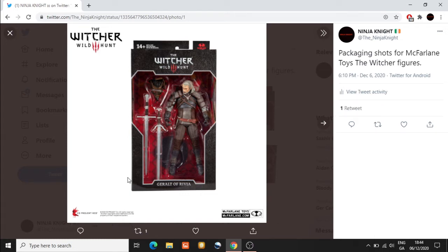So here we have Geralt, and he comes with a head there of a monster. Looks really cool. The detail, as I said, looks really nice. I like to look at the packaging. This open window does look very nice, I will say. Generally, the packaging from McFarlane figures does look really good. It looks kind of premium, and it does feel quite sturdy as well. That's just my opinion.